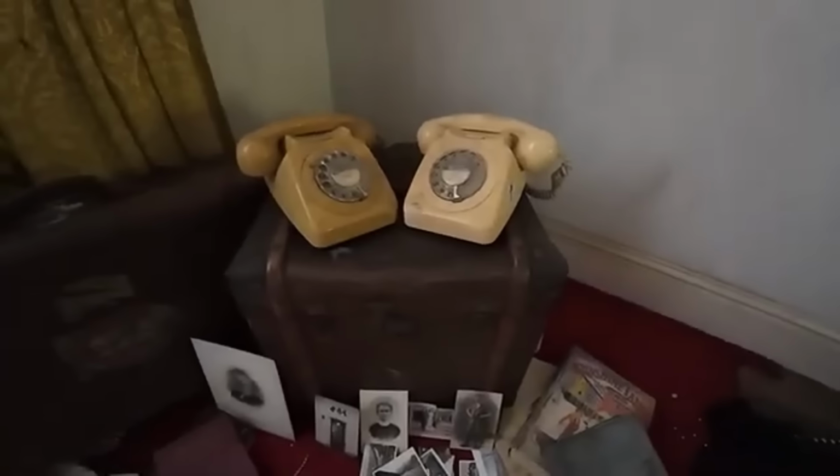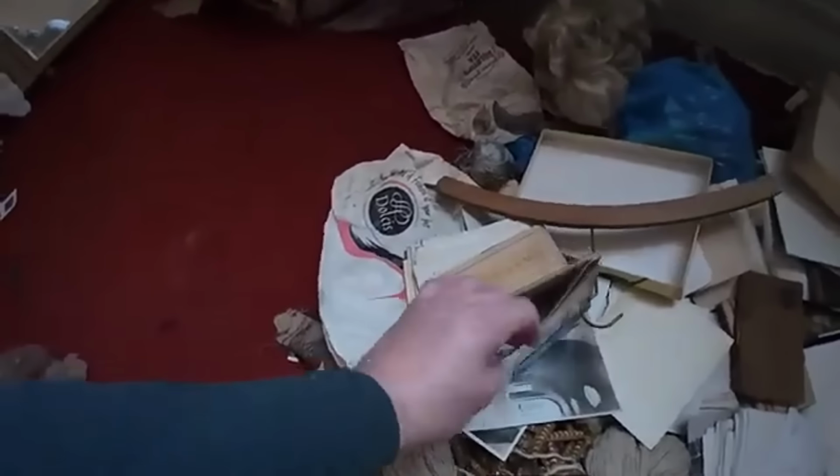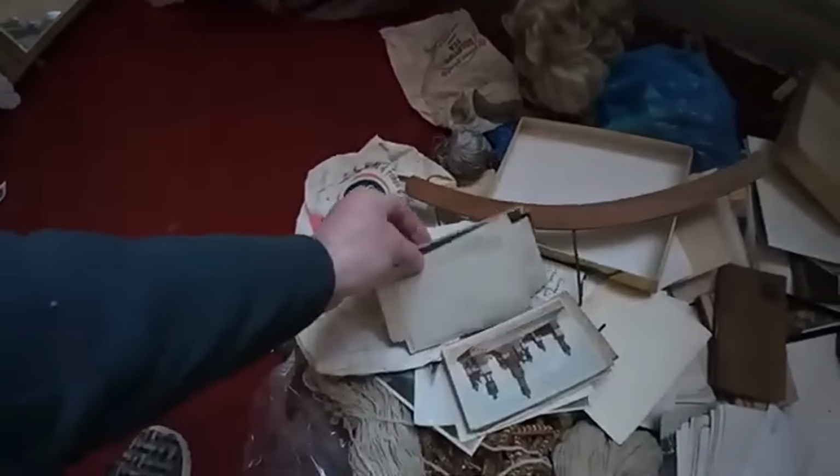Then these have been set up. Somebody's set these here. A previous Cunard line on the suitcase there. Incredible. Sunshine Tales. Lovely suitcase. Obviously well travelled. Postcards from all over the world here.